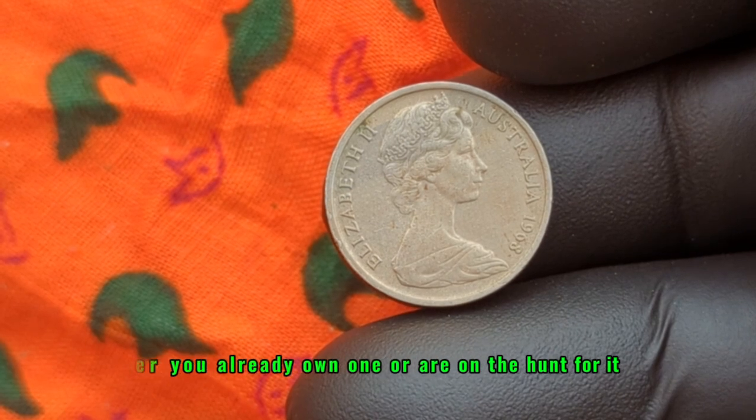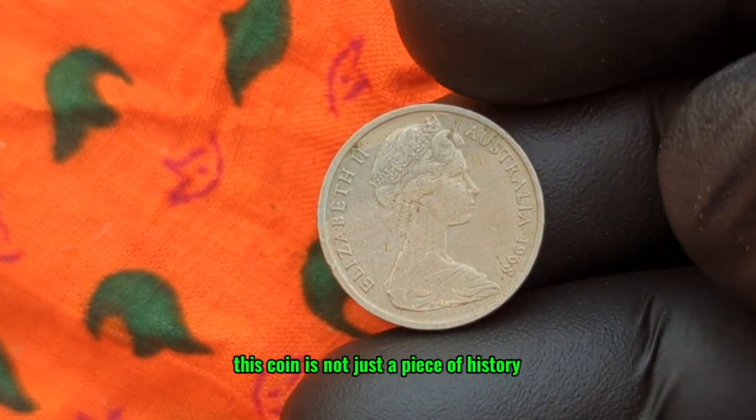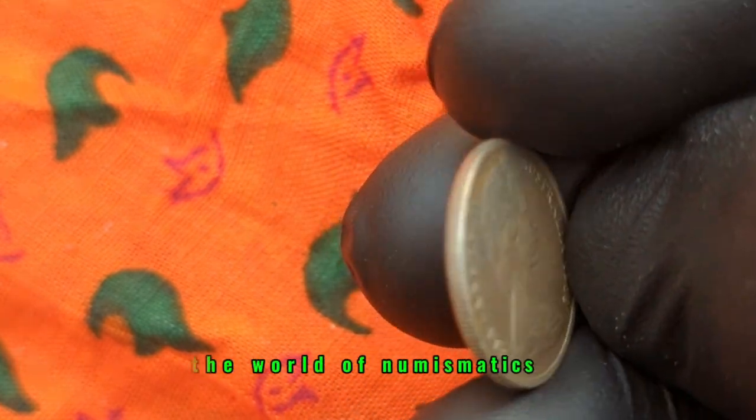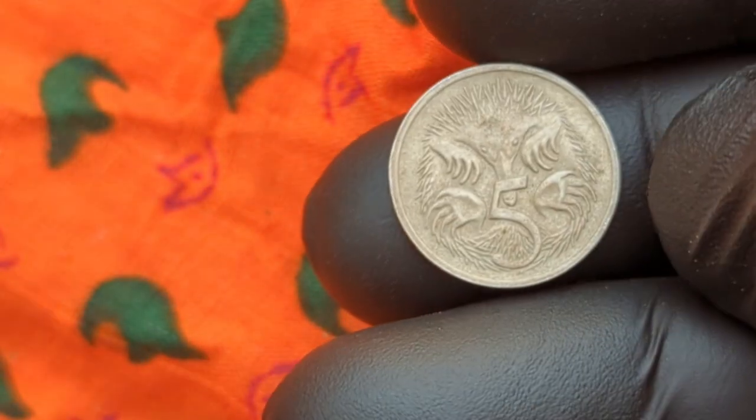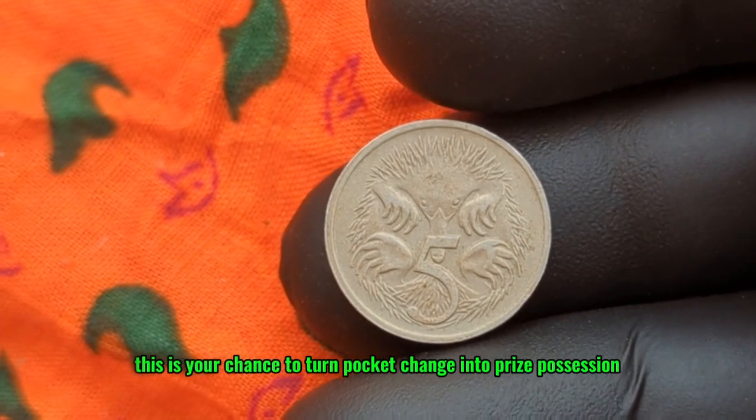Whether you already own one or are on the hunt for it, this coin is not just a piece of history. It's a powerful asset in the world of numismatics. Don't overlook it. This is your chance to turn pocket change into prized possession.